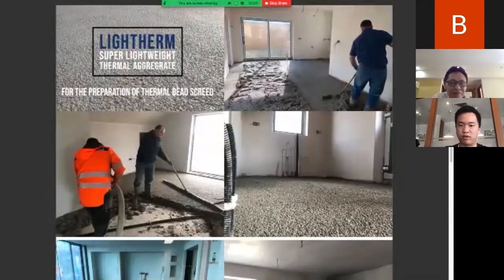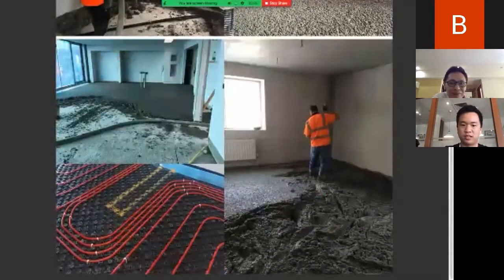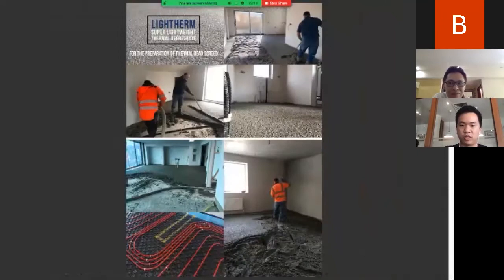Okay, they use it as a floor insulation strip. We will talk about this later. As you can see, this is the underheating floor system. So our material helps them to save the energy of the heating system.